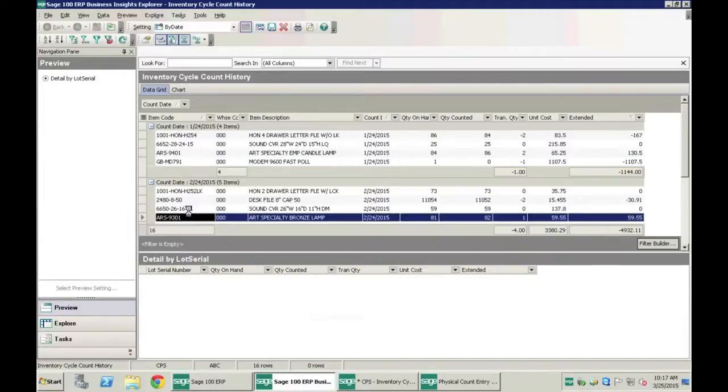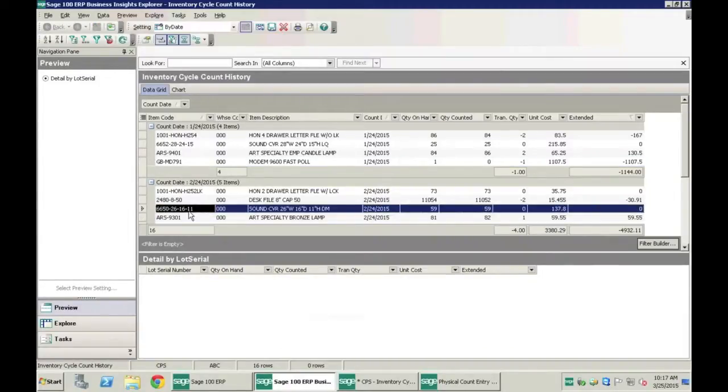This will give us full visibility of our cycle count history, and will give the auditors a powerful tool to see it and to make sure that the counts are accurate. And as the counts are accurate, your inventory is accurate, then you'll be the more profitable company.